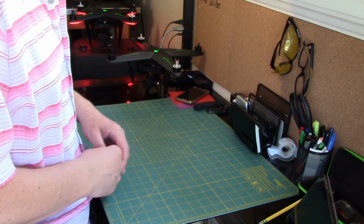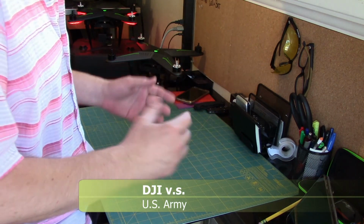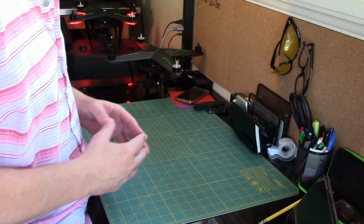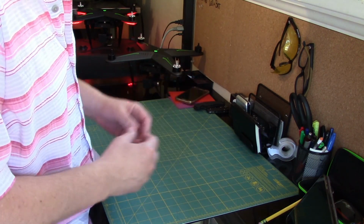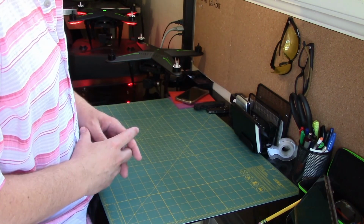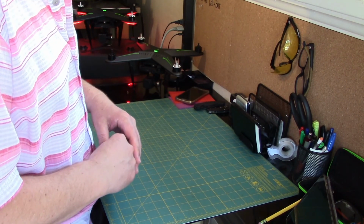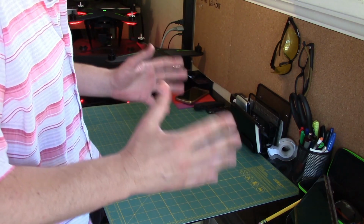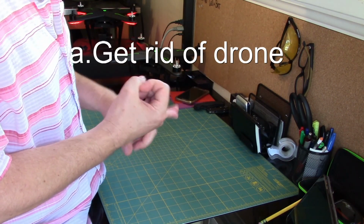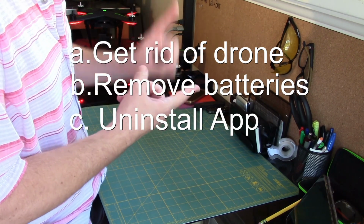And that's where I want to get with this latest report regarding DJI and the U.S. Army. Yes, the U.S. Army has released a memo stating that no U.S. Army personnel will be permitted to own, operate, or even have DJI apps or software installed on their systems at any time. The Army is forbidding all their personnel from using their current DJI equipment. They're going this far. They're saying we want you to get rid of the drone, remove all batteries, uninstall the app, and remove the storage card.